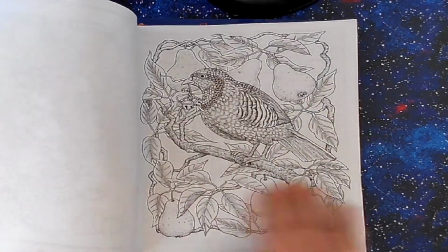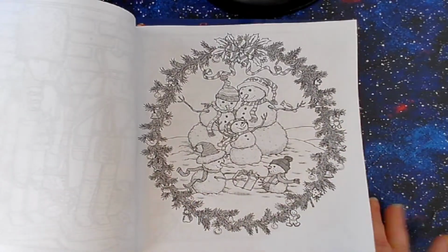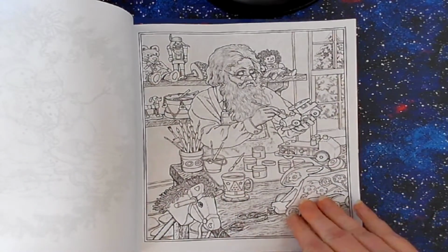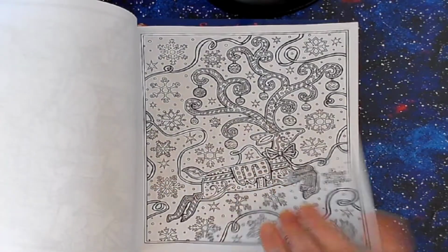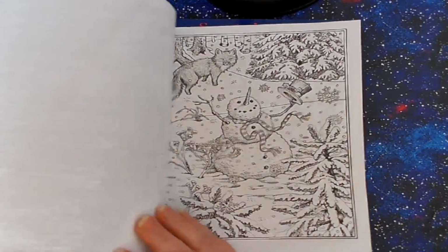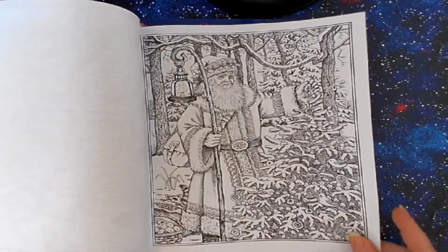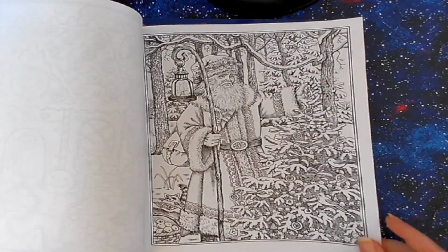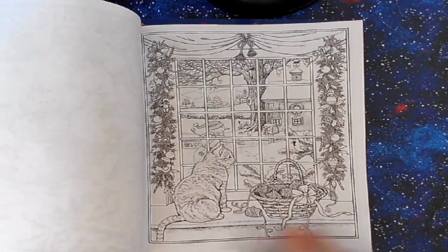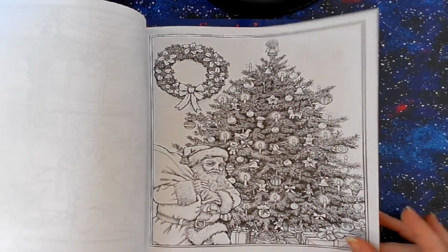All the little mice family. Partridge in the pear tree. The little snowman family. I love it. And of course, Santa. And then a gingerbread house. And another snowman. An old world Santa giving the treats to all of the woodland creatures, which they deserve it more than anybody else. And our kitty cat. And another old world Santa at the Christmas tree.